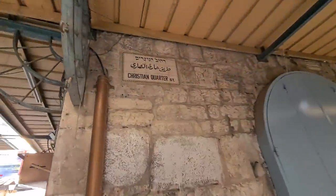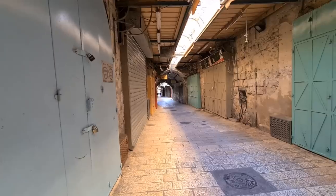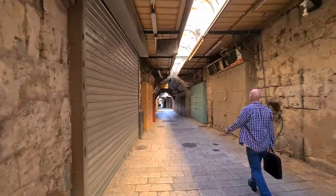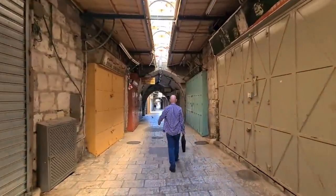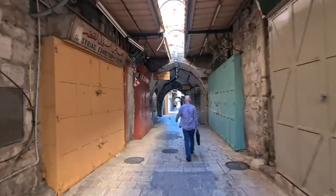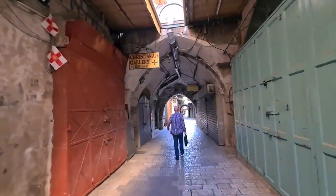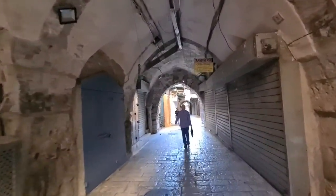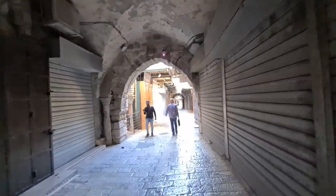Then they are working. We entered the Christian Quarter Street. Look how beautiful it is. When the tourists are here, all the shops will be open for them. But now there's no reason for that. That street is mostly for the tourists. There are a lot of places that are for the Christians themselves. For the local people, I'm sorry.